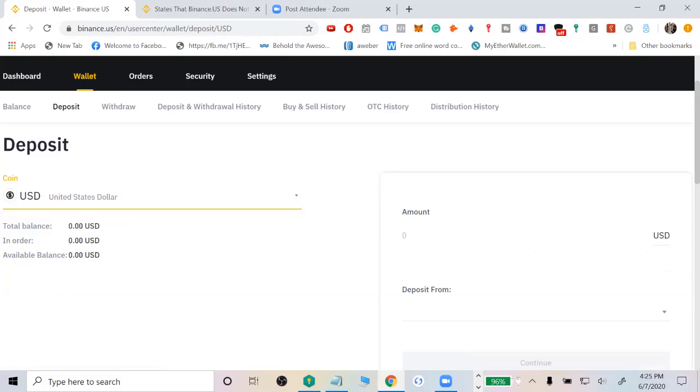And so obviously you see US dollar here, you put the amount in, you pick deposit to, and this tab here will say your bank account first and the bank cards that you want to put on here. I believe you can put 2 or 3 bank cards. So if you want to use your main bank account that you're using for the purchase of digital assets, you set it up.